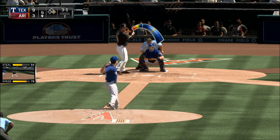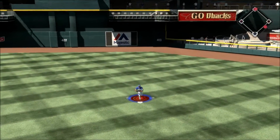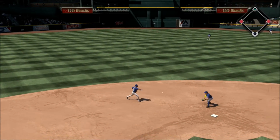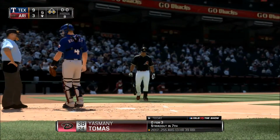The 3-1 coming to Davis. Here's a swing and a shot back up the middle. And that'll get down for a base hit. And they keep rolling here. Their runners at the corners with still nobody out.